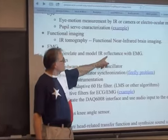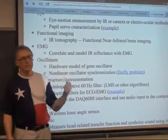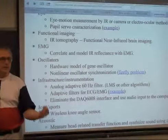Infrared reflectance has been shown to be correlated with muscle activity. It would be interesting to figure out how it's related to EMG.